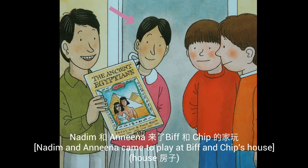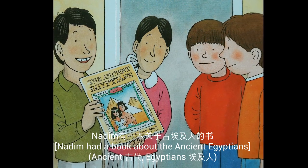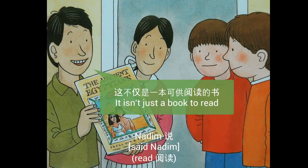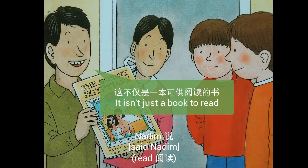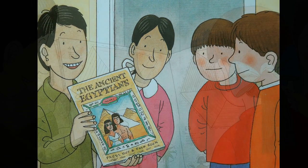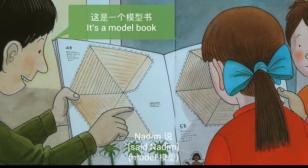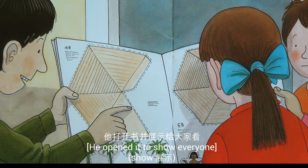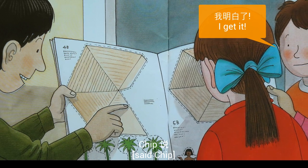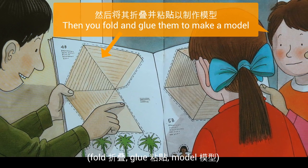Nadim and Anneena came to play at Biff and Chip's house. Nadim had a book about the ancient Egyptians. "It isn't just a book to read," said Nadim. "It's a special sort of book. It's a model book." He opened it to show everyone. "I get it," said Chip. "You press out the shapes, then you fold and glue them to make a model."